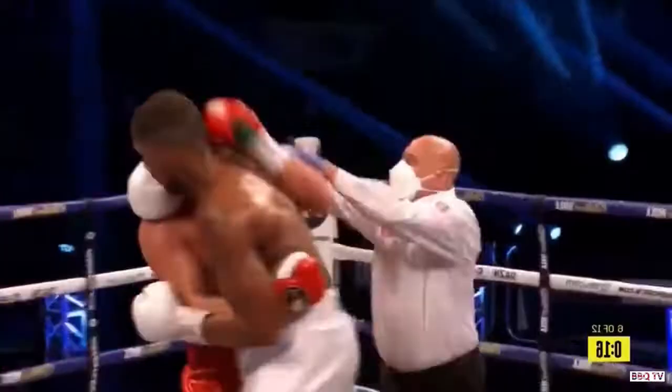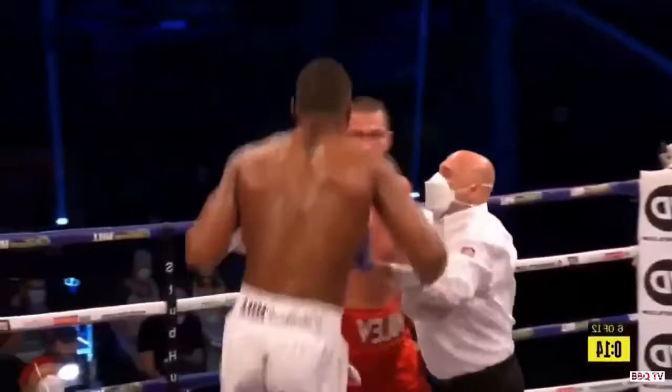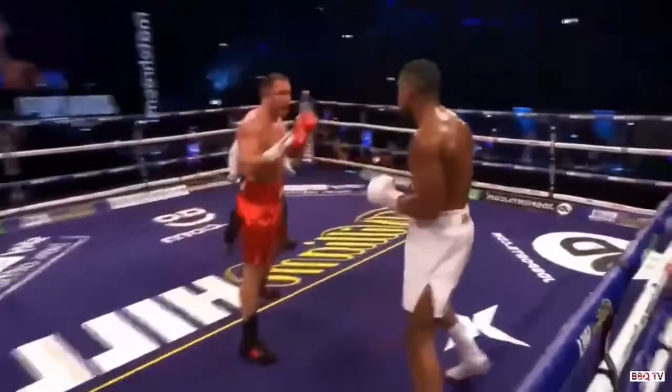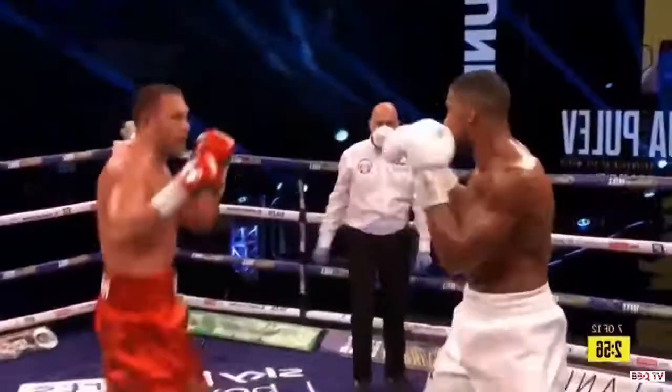Joshua, you do want to start to try to time these Pulev lunges. He's lunging in. Now a little dancing from Joshua. He starts to move. He starts to get up on his toes. He has two knockdowns already.